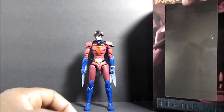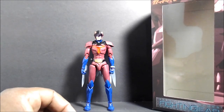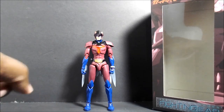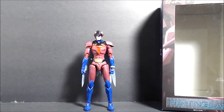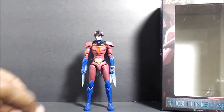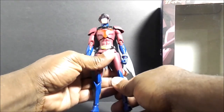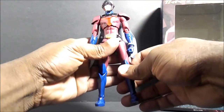Because it's a new line that started up recently, I'm gonna try to go back and get the first one they released. He was up in price, but he's pretty reasonable. I'll say right now the shipping will be the thing that will kill you with these. But I know why they're pretty expensive, because there's a lot of die cast in them.